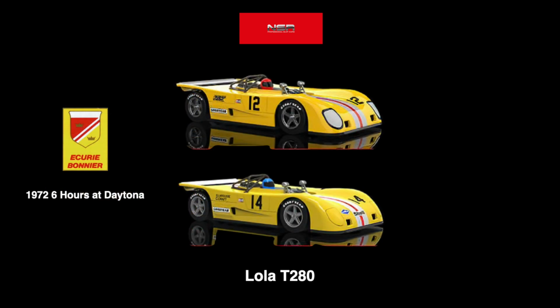The first two liveries are the two cars entered by Écurie Bonnier at the 1972 6 Hours of Daytona, before the Daytona was a 24-hour race. Écurie Bonnier was from Joe Bonnier, who unfortunately lost his life in one of these cars, the 24 Hours of Le Mans. But they're spectacular-looking cars. The 12 car actually qualified fourth at the Daytona 6 Hours behind the 3 factory Ferraris.